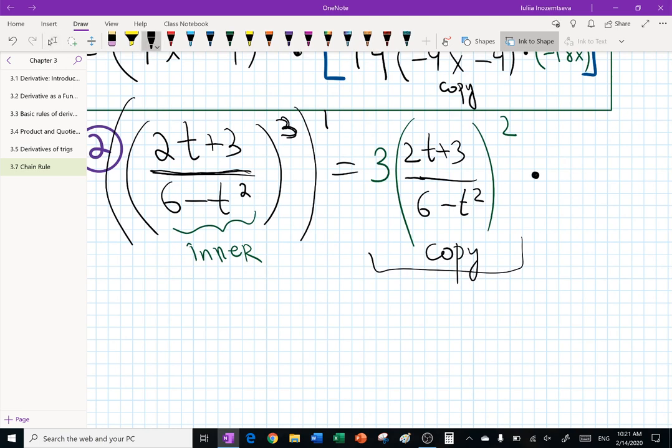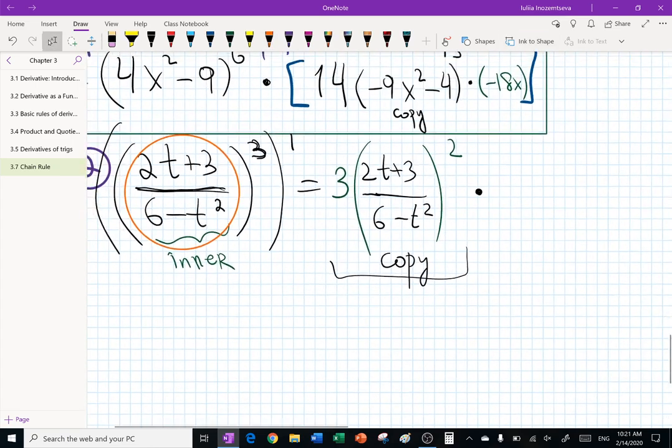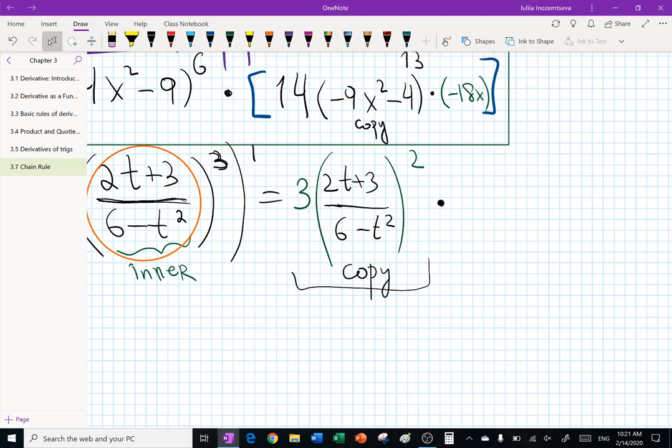Times, and now chain rule starts. Chain rule says, now I allow you to look inside. And you're like, okay, there's a quotient inside. Now you have rights to look inside. And now you need to differentiate that piece inside. That seems to be a long process because it's a quotient rule. You cannot go around that. So let's start doing quotient rule.